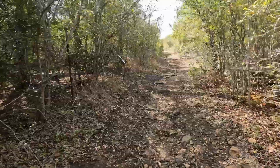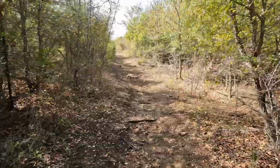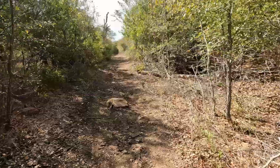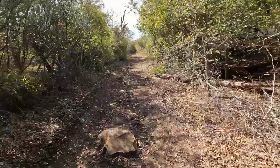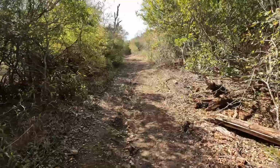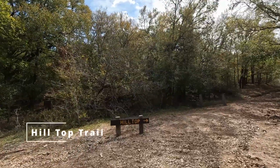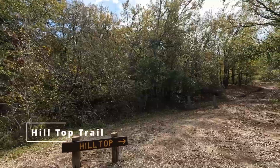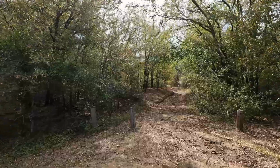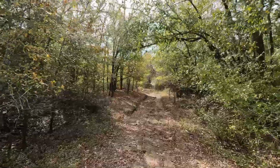Also accessible from Creekview Trail is the Fence Line Trail. This trail is 0.2 miles long, considered a moderate challenge, and takes hikers along the southern boundary of the park. The Hilltop Trail entrance can be found across from Creekview Trail and is a moderate hike that is 0.3 miles long.